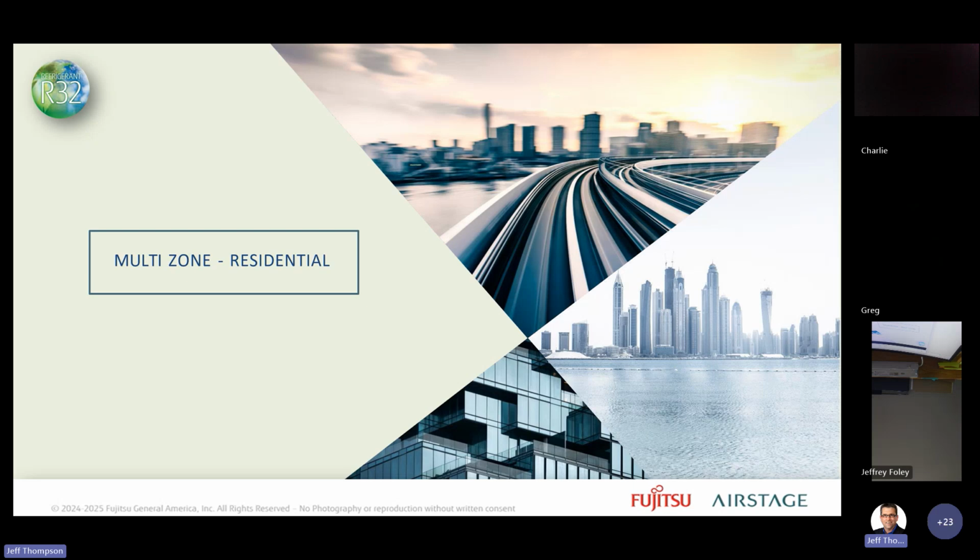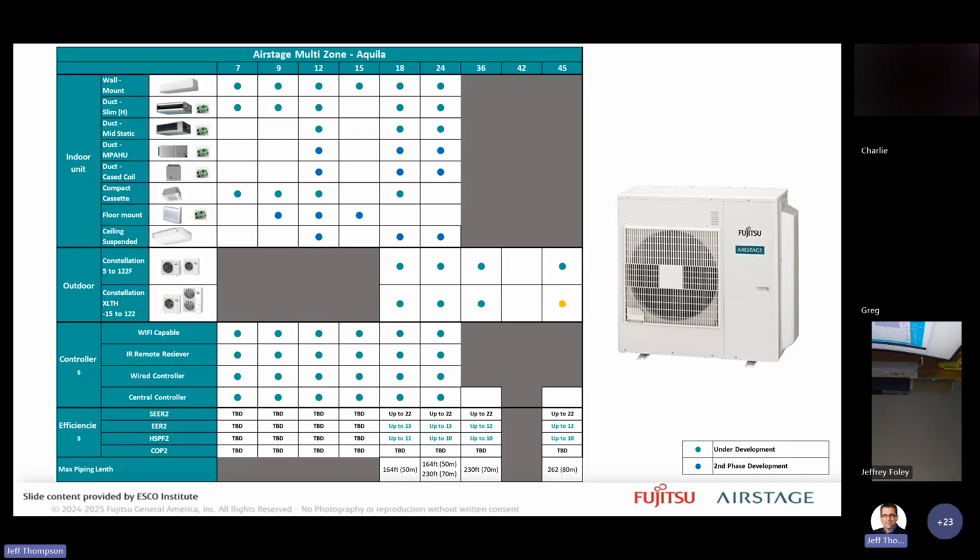All right, so let's talk about multi-zone residential systems now, and they are going to be called the Aquila series. Again, another constellation. Again, a full offering. Good thing is the wall mounts here use the same heads as the Altair 500. So now we're going to have some redundancy. We're not going to have different heads for multi-zones as opposed to our standard one-to-ones. So that consolidates things, makes it a little easier.